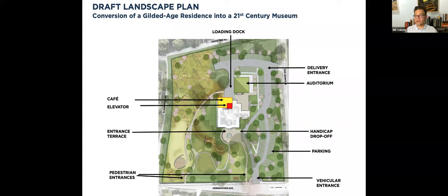we have to create parking, number one. We need a loading dock for the museum, and we need a delivery entrance to get trucks onto the property. Fortunately, we've got an entrance on Germantown Avenue, and we've got an entrance on Sunset. Darren Damone from Andropogon is going to talk more about those aspects of the changes that we have to bring to the site. An elevator.